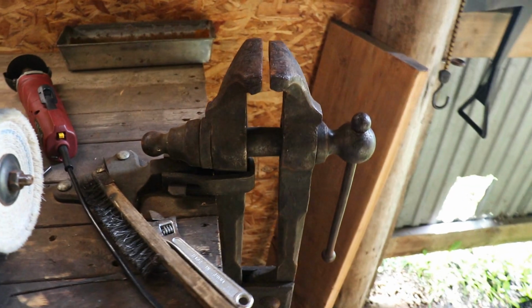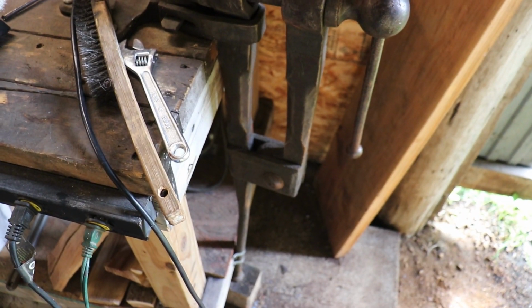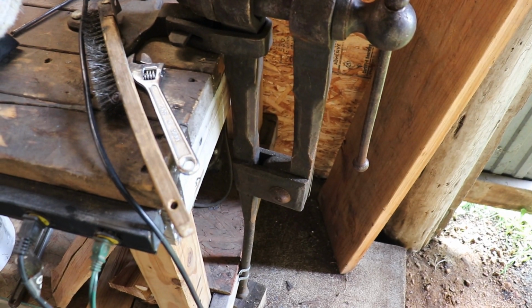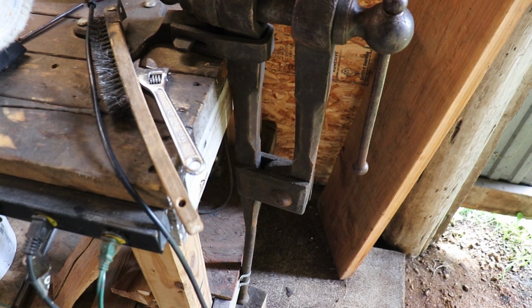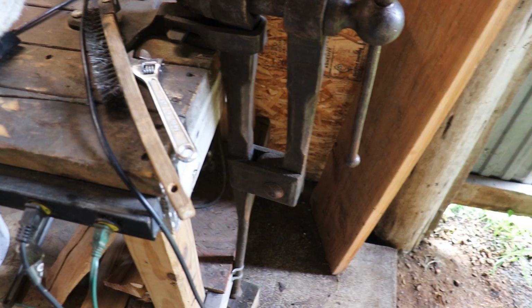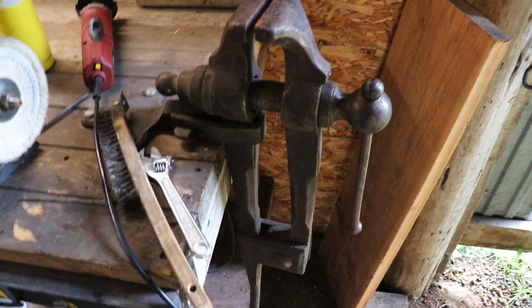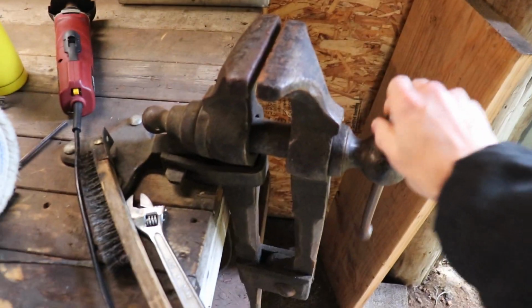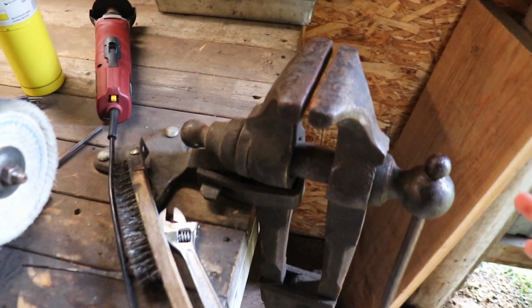This post vise, blacksmith vise, post vise, leg vise, whatever you want to call it. This was purchased at a rummage sale. Actually, I bought it with an old school hand-powered forge, which I never restored like I wanted to. So this was $25. It doesn't have a spring, but you really don't need the spring at all because it opens up by itself. So don't need the spring.